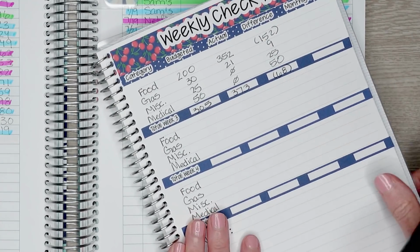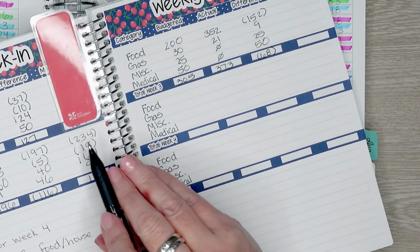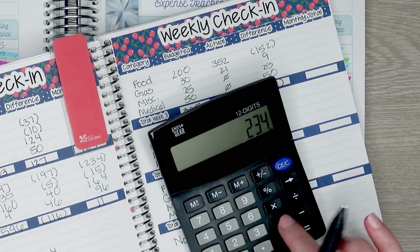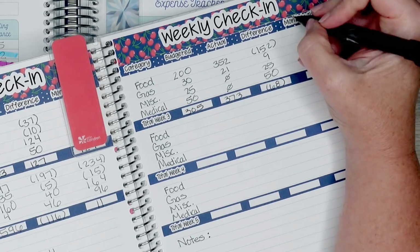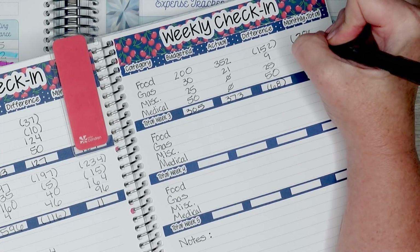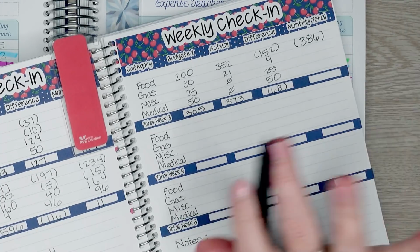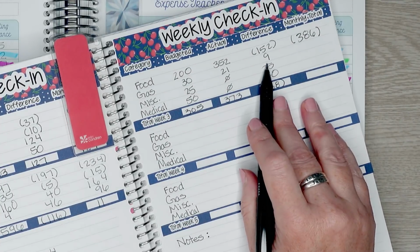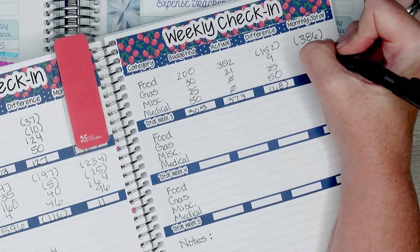Okay, so let's look at where we're at so far for the month. So for food last week, we were at negative 234. So 234 plus 152. So we are now negative 386. Holy cow, almost $400. That's insane. Okay, gas, which is why we're making the changes we're making. So we were at negative 15 last week. We're at positive 9 this week, so that's a difference of $6. So we are negative $6.